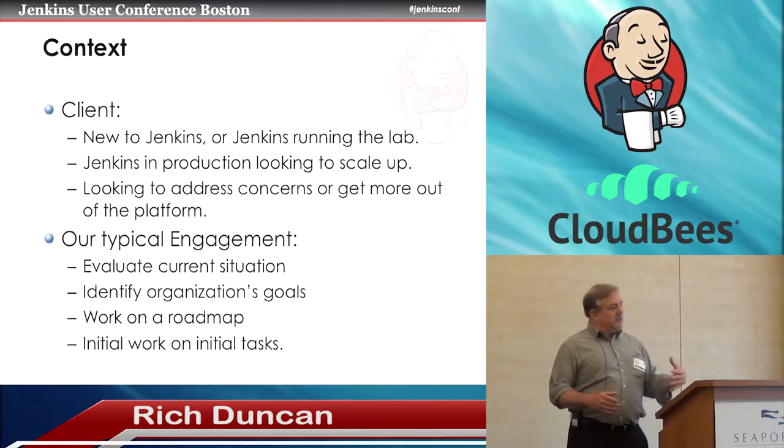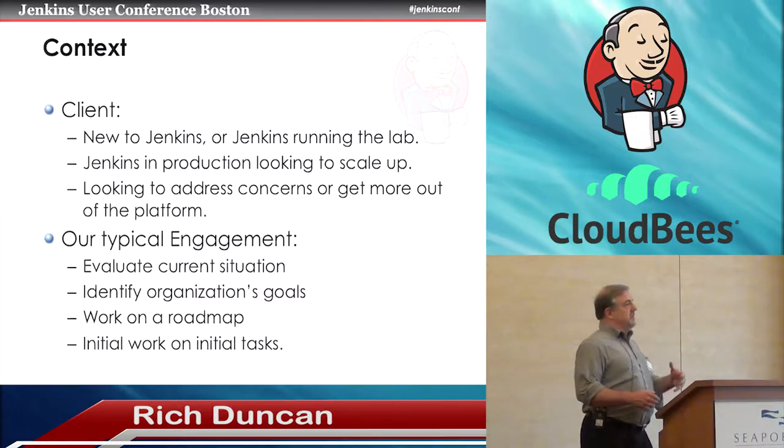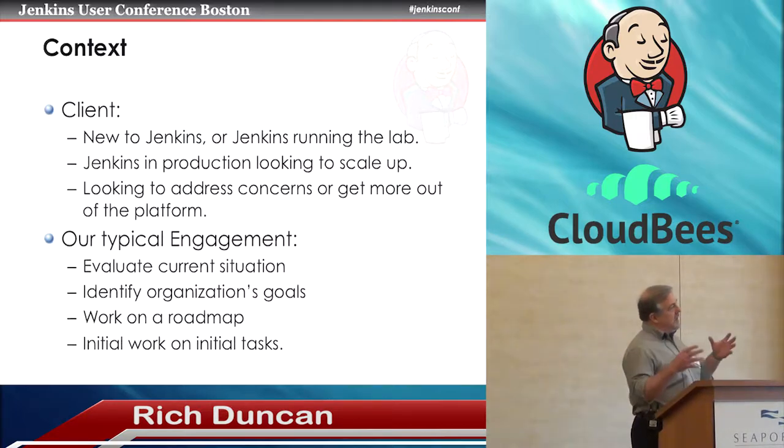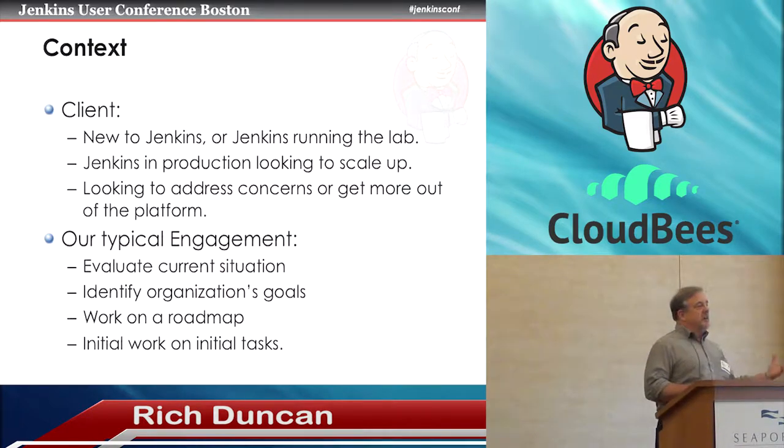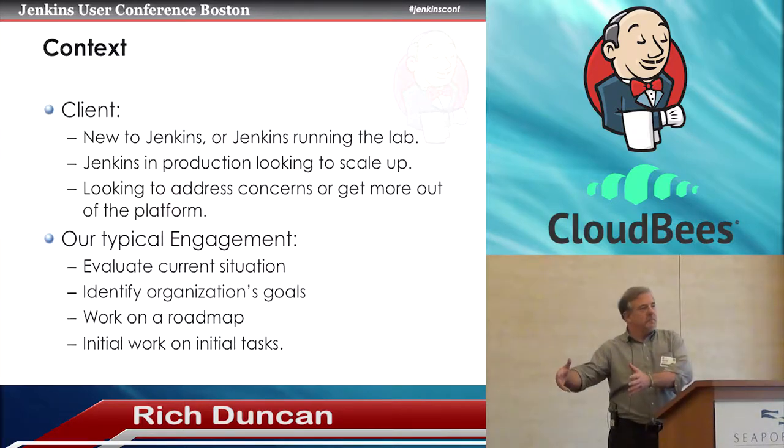From our perspective, our typical engagement is to take some sort of evaluation of where the client is, to identify what the organization's goals are, and to work out some sort of roadmap for helping them achieve their goals, and then start off on some initial statement of work where we start to push in a direction with those goals.